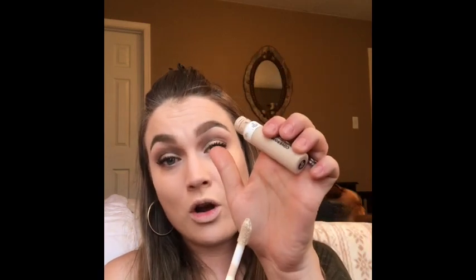I'm going to go in with the CoverGirl True Blend Undercover Concealer. This is in the color L100 Fair Porcelain. This has a very fun doe foot. It is very large, which again is why I was attracted to it. I was like, oh, maybe it's like Shape Tape. It's not.